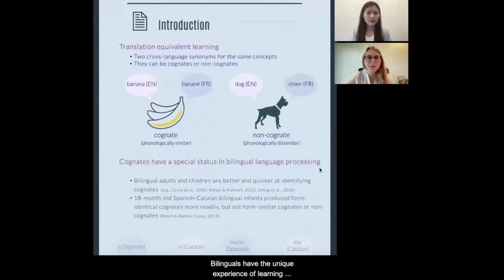Bilinguals have the unique experience of learning translation equivalents, which are two cross-language synonyms for the same concept. These translation equivalents can be cognates, which are phonologically similar, such as banana in English and banane in French, or they can be non-cognates, which are phonologically dissimilar, such as dog and chien.